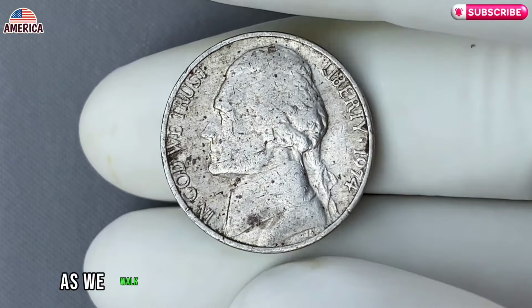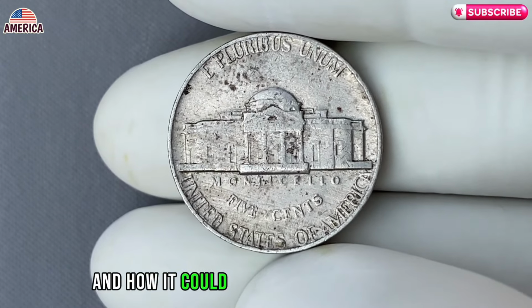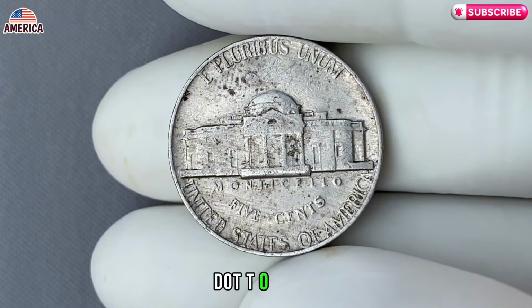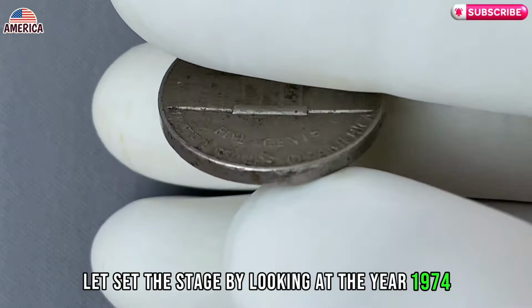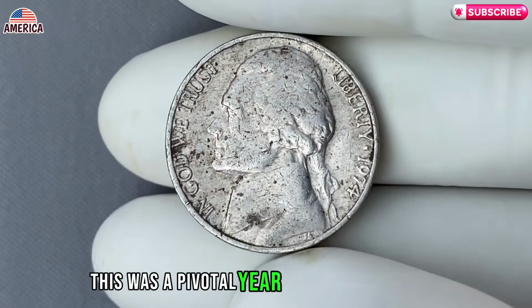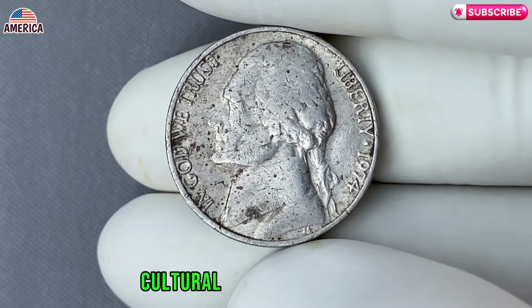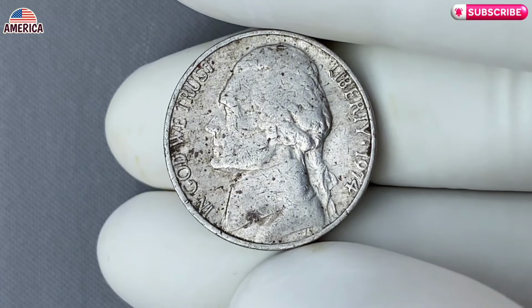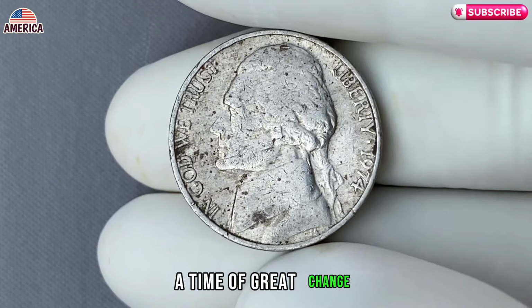Stay tuned as we walk you through its historical significance, design elements, and how it could be worth a small fortune. To start, let's set the stage by looking at the year 1974. This was a pivotal year in American history, filled with significant political, cultural, and economic events. The U.S. was in the middle of the 1970s, a time of great change.